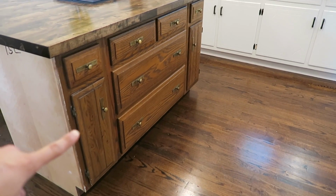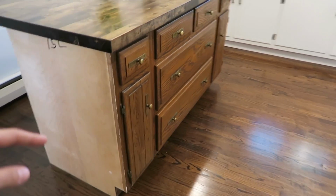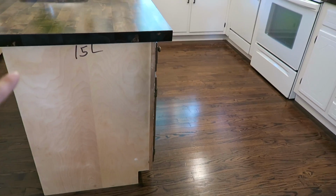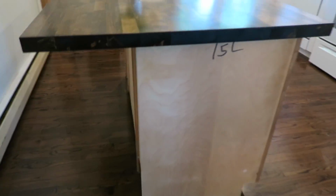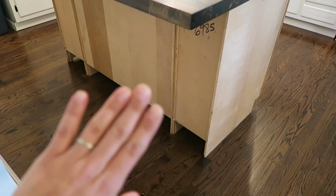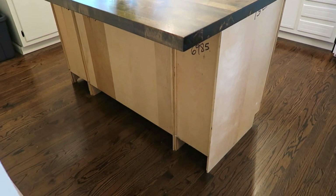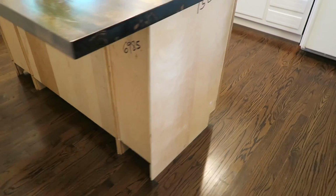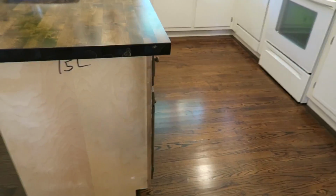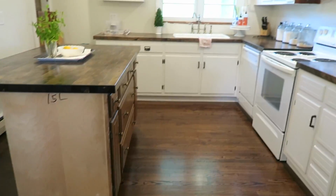The island, I definitely am still planning to paint and finish out the side. We're going to do some sort of trim around here or something. We're kind of undecided. And then the back is going to have a backer across it. The girls are having a snack right there. But I'm undecided what color to paint it. I go back and forth, kind of like with the cabinets.